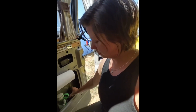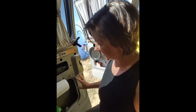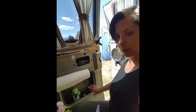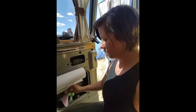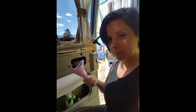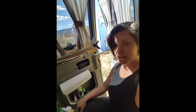And then there's Cliff's plastic container. It's a little bigger than mine. And we just keep it in the space where he took the panel off of the van to create a little bit of extra space. And we have paper towels and stuff like that, and hand sanitizers and things. Yeah, so this little funnel has been great. So that's what I use in a midnight emergency situation.